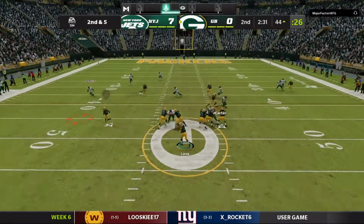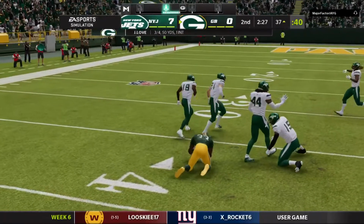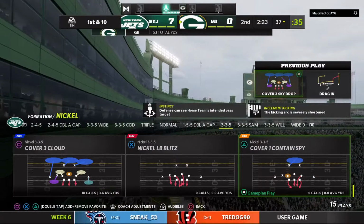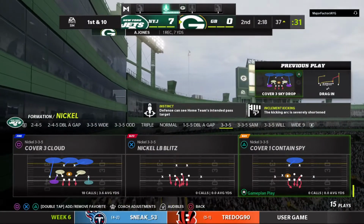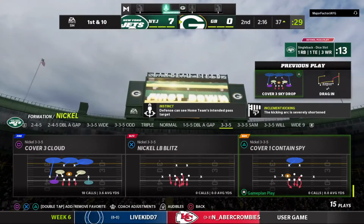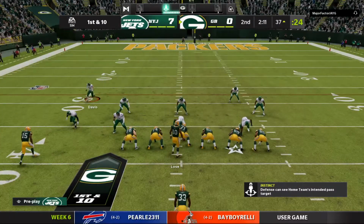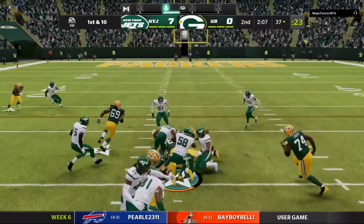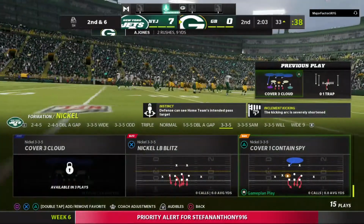From the 44, Love. The left side completion to Jones. And he'll get it down on the play to the 37. And I like the idea here. Get the ball in his hands, even if it's in the passing game. 3 catches a week ago, and he does a nice job here to pick up yardage. Line of scrimmage, the 37 on 1st and 10. A give to Jones. And he'll maneuver his way forward for about 4. 2nd and 6.